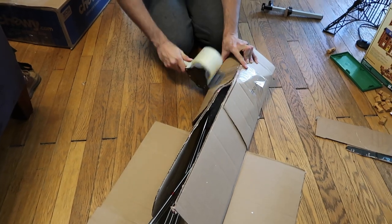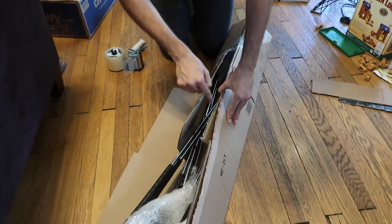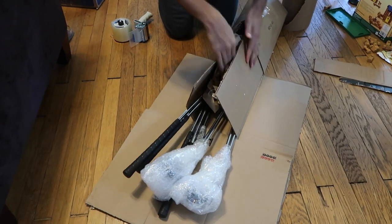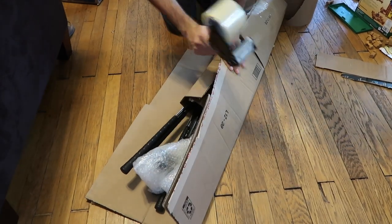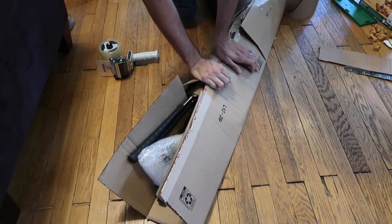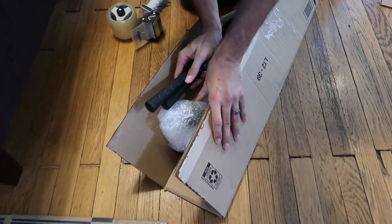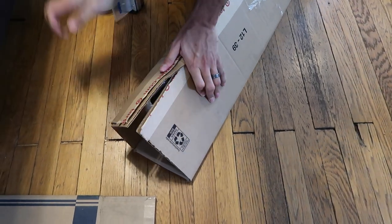So I'm just gonna try to get this hold here as I work my way down. I'll stuff some paper in here as well just so that the shafts themselves don't get banged up. And then here, obviously it becomes a little bit easier, but I have a lot of cardboard going around it, so it should be fine. More tape. It's not gonna look good, I'll tell you that much, but again, I don't care. And I'm sure the end user doesn't care. There's that.